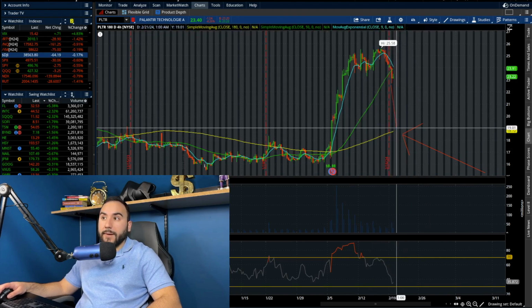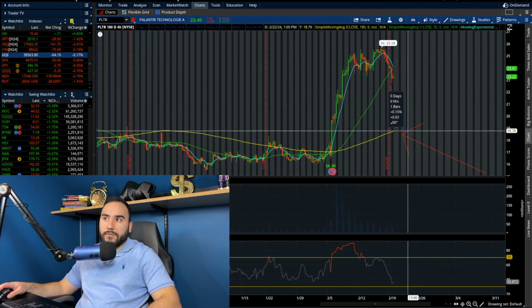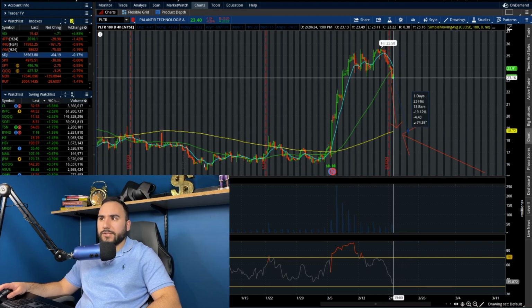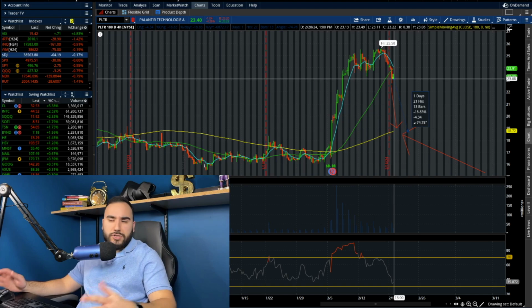If it were to draw down another, I mean, that would be another 10-12% of a drawdown. So actually, no, more than that. Geez, more like 18%. So that might be a bit far-fetched.